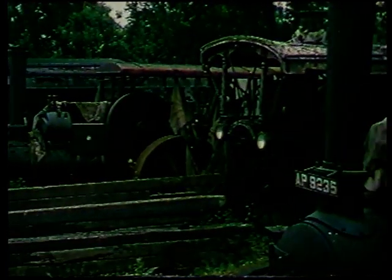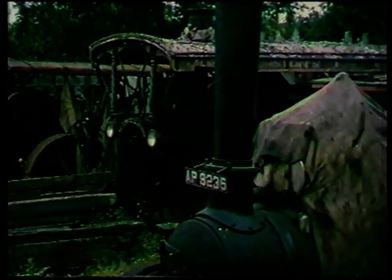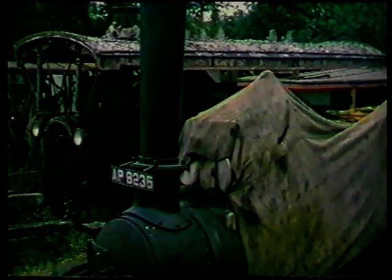This is what George Cushing's collection of traction engines, steam rollers, ploughing engines, portable engines, steam lorries and other steam equipment looked like before these machines were restored and became part of the Thursford collection that we know today.